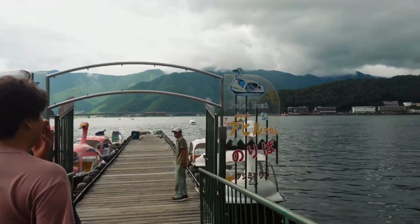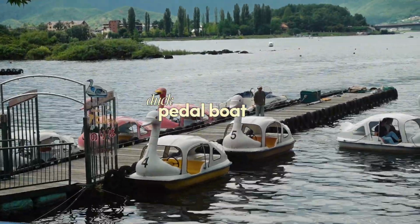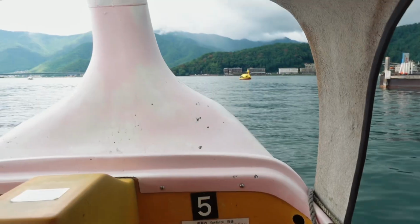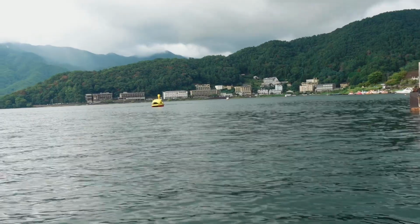Another thing I would recommend for people who want to spend time here in Kawaguchiko are these lovely duck pedal boats. It's similar to the ones in Baguio, but since this is a lake, there are areas that can be quite rocky, so be careful not to go to those areas.